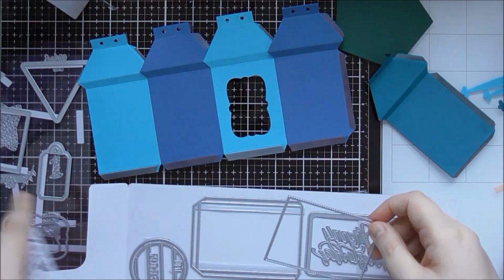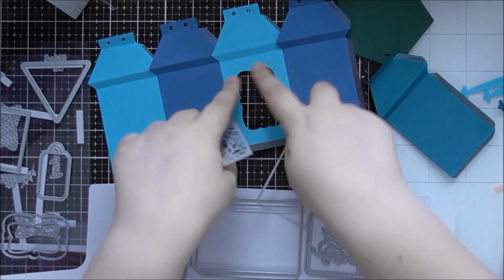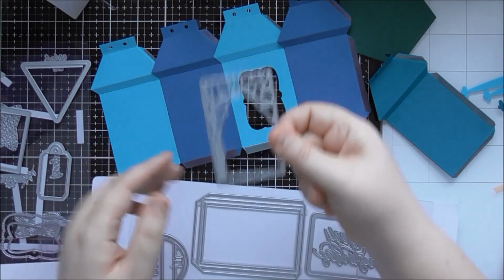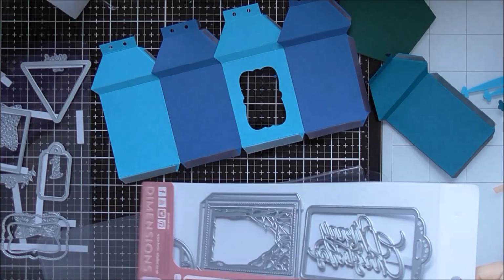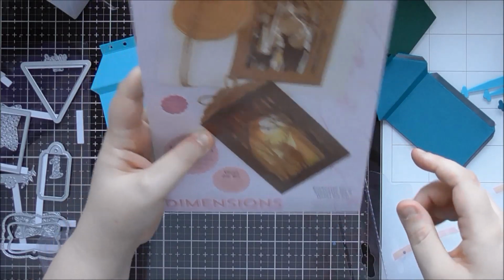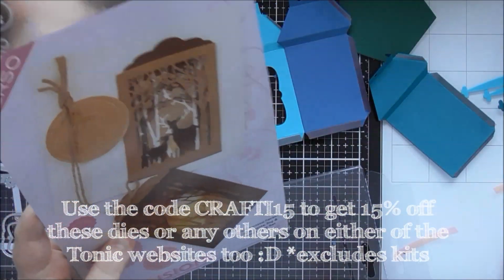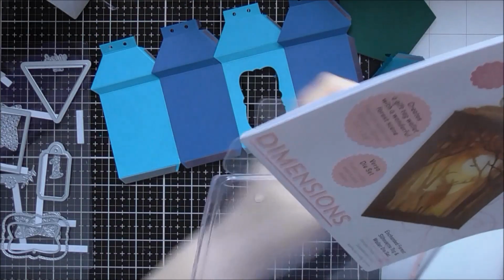So you'd have more options, because within the die set you only have intricate panels for that lantern window shape. So if you wanted to cover the whole side of the lantern, you could easily add in these gorgeous dies. I will remember to link these below the video as well. They're the Enchanted Forest Silhouette Tag and Wallet die set, and then there's a second one called Wondrous Woods Silhouette Tag and Wallet die set. But I'll make sure to put them down below as well.